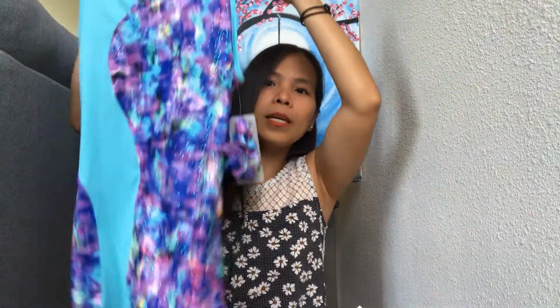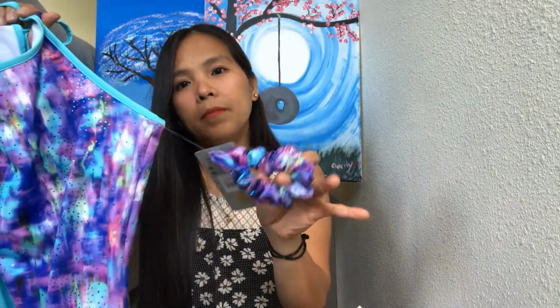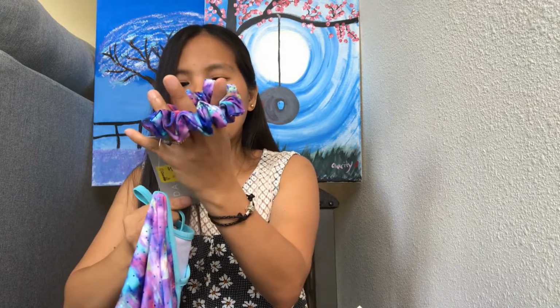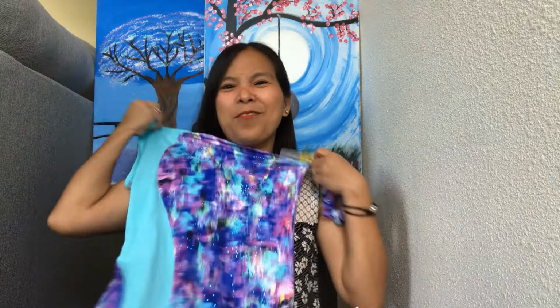And the next item is this one. It looks like a romper to me. It looks like a romper, friends. Really, it's a romper. And it has a hair tie, or a hairband. And it is, what is this? Print bike tie. And this is for my niece. The brand for this one is Dunskin. And the original price, friends, is $13.97. And then I got it for $1 only. Can you imagine $1?